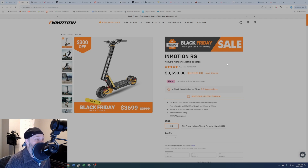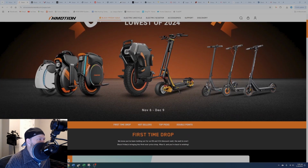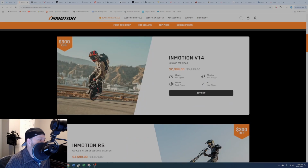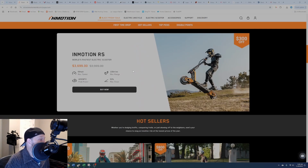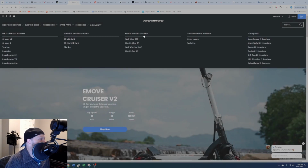The RS Lite is a little bit better of a deal. I didn't see the light up here. But anyway, the RS is now $36.99, which is awesome. I think that's a spectacular deal. If the RS Lite is going, check over here and see what they got.